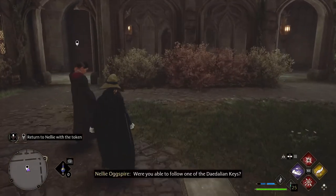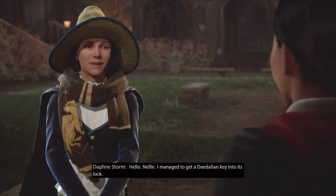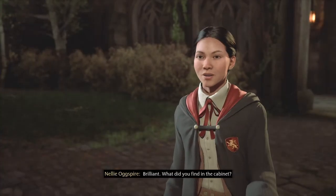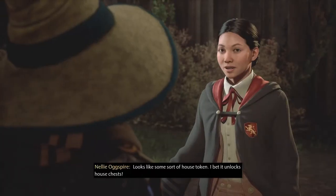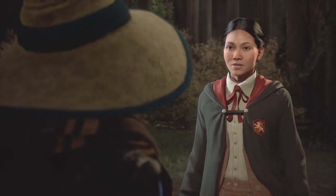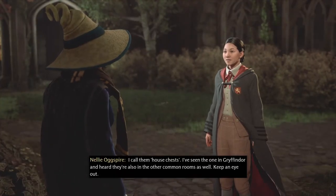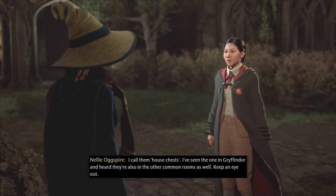Were you able to follow one of the Dedalian keys? Hello, Nelly. I managed to get a Dedalian key into its lock. Brilliant! What did you find in the cabinet? A curious token of some sort. Looks like some sort of house token. I bet it unlocks house chests. I call them house chests. I've seen the one in Gryffindor and heard they're also in the other common rooms as well. Keep an eye out.